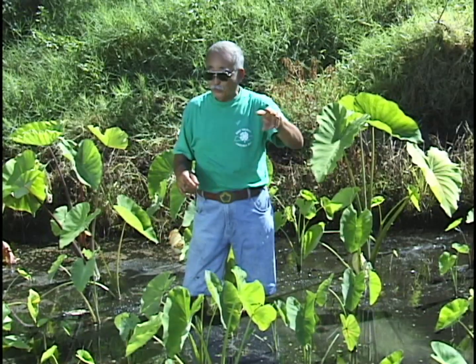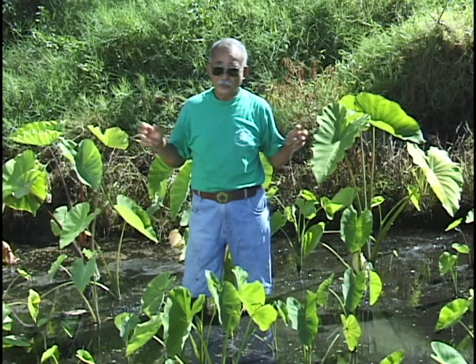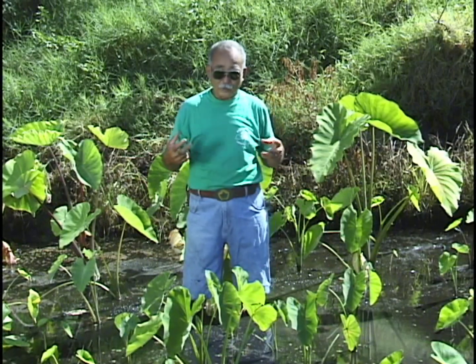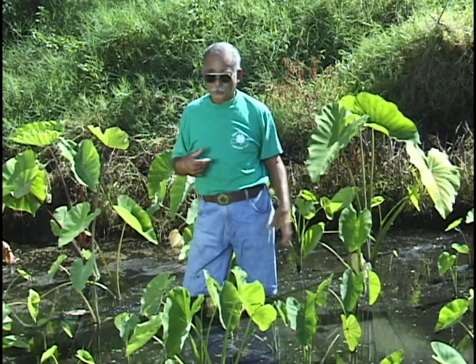So that was the two ways of the Hawaiian doing. This way of planting is all the Chinese way. We always say Paki style of planting. So this is not a true Hawaiian way, but now the modern Hawaiian had adopted that to make money with that. So that's why they're using it in this modern way.